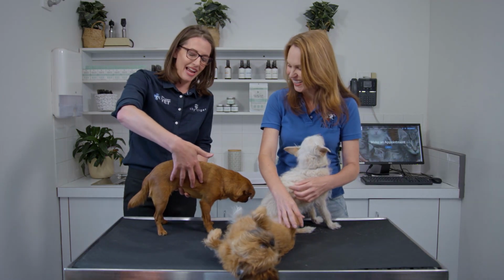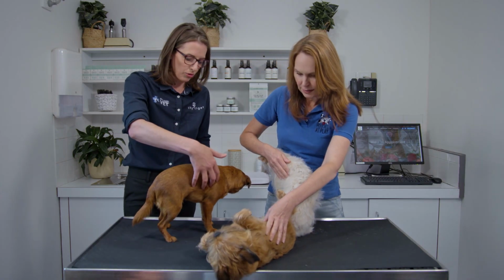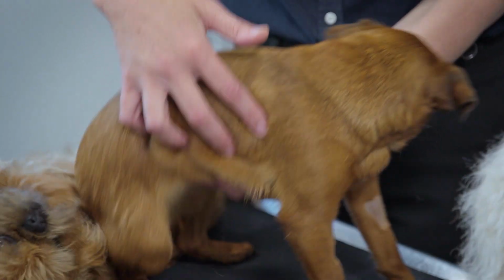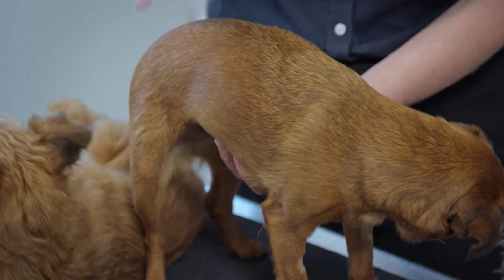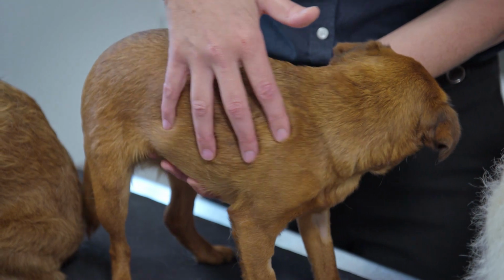So my favourite tip is actually how I do body condition score pets and teach pet parents, and I will run my hand lightly along their rib cage, and you can do that in the long haired or the short haired like Pudding here. You should be able to feel the ribs without having to push in. Yep. So you want to lightly go along the sides and should be able to feel it without pushing in.